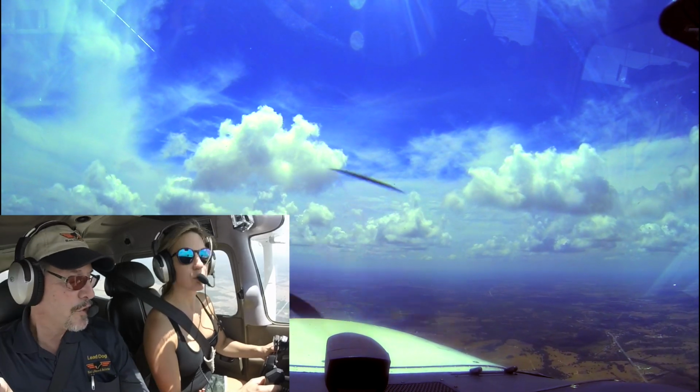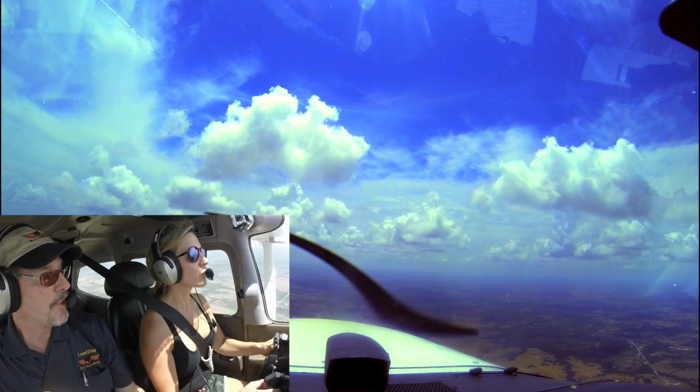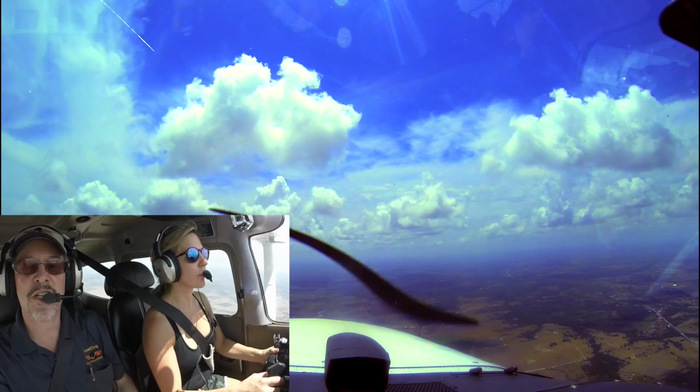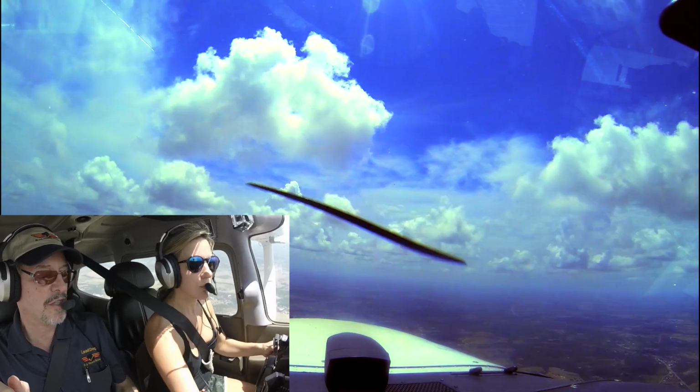All right. I'm going to have you go to 10 degrees of flaps. And when you go to 10 degrees of flaps, it's mostly going to be lift. The airplane's going to want to go like this. You're going to have to go like that because I want to maintain that altitude. So go ahead and reach out and go flaps 10.